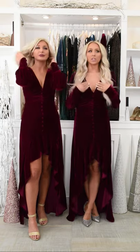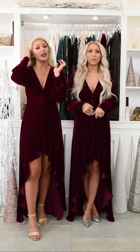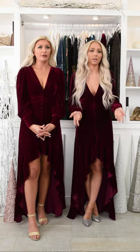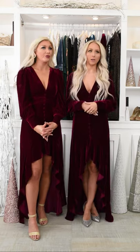Mm-hmm. It's not too plunging in the front or anything like that. I could wear a plunge bra. I'm not wearing a bra right now though, and I feel comfortable. I'm not worried about anything happening. I could move around and not be worried at all.